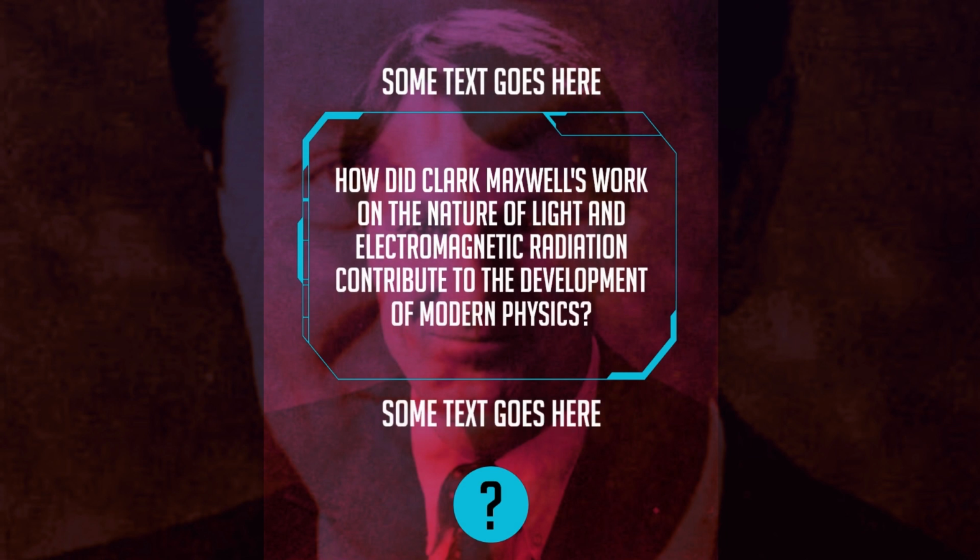How did Clerk Maxwell's work on the nature of light and electromagnetic radiation contribute to the development of modern physics?